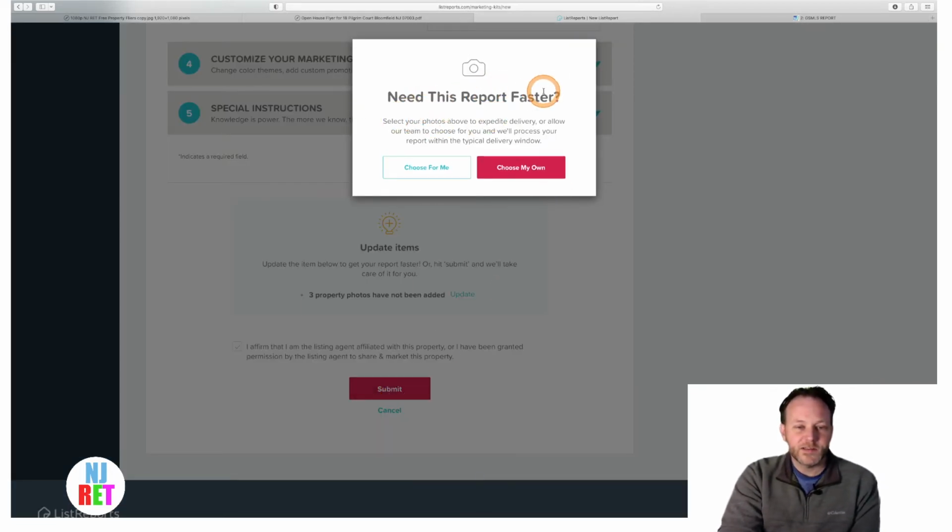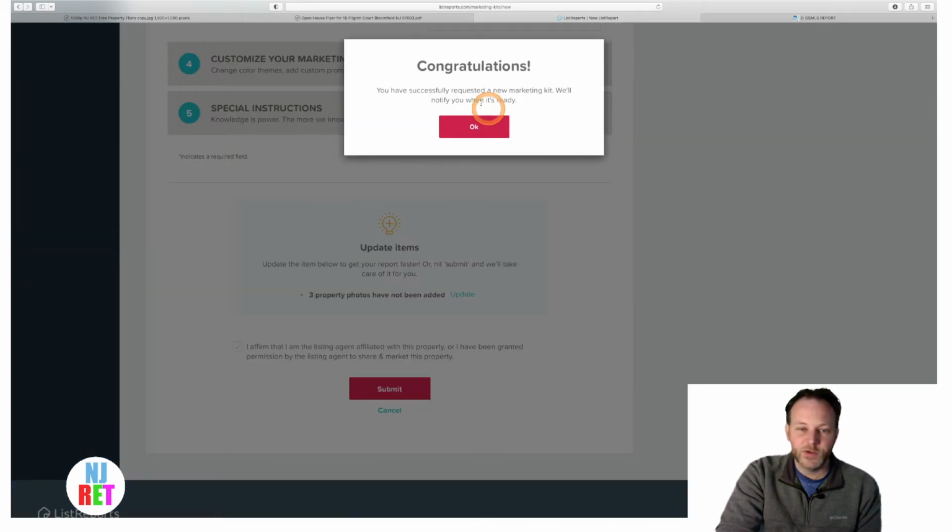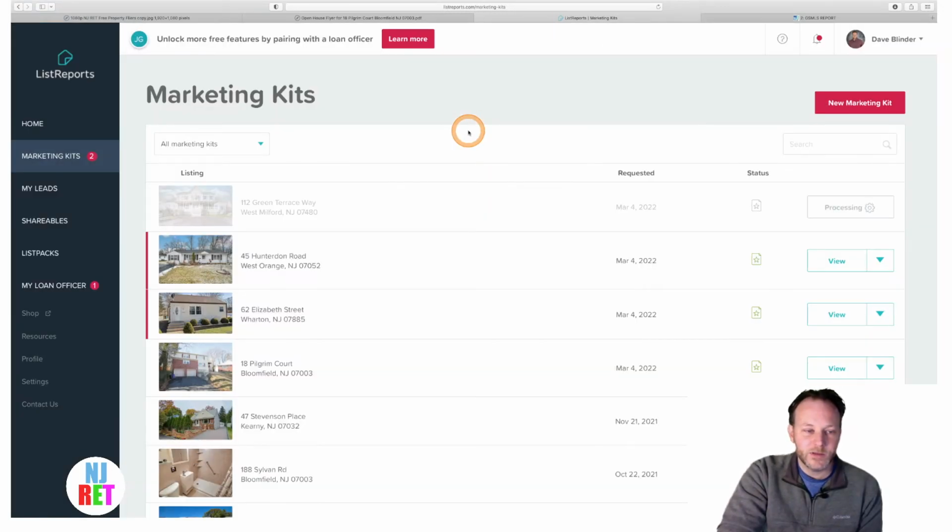And ListReports again reminds us that they can choose the photos themselves, or you can manually choose your own for the property flyers. So in this case, I'll let ListReports choose their photos. But you should take some time and enjoy this creative process. I think it's a lot of fun to customize your marketing material. ListReports lets us know that they will notify us when the marketing kit with the brochures is ready. We'll go ahead and click on that button.